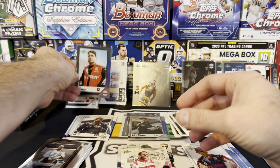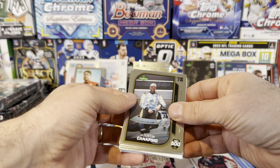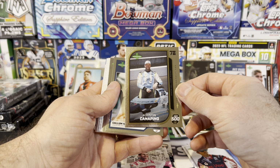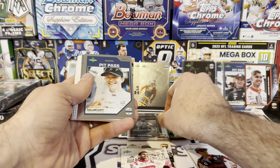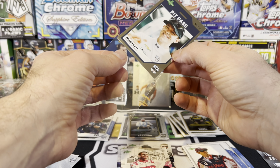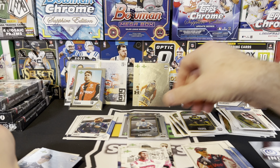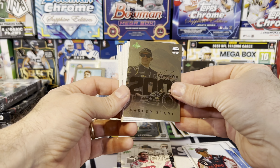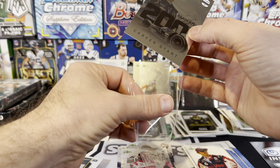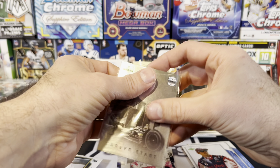The foil cards are going to be a little more collectible than the others. They don't really have a rainbow foil appearance, but they just have a foil appearance. Calamilot, haven't gotten that one yet. They'll have a little bit more collectability. Ed Carpenter, a 200th career start. Congratulations. He has shown great longevity in his career.